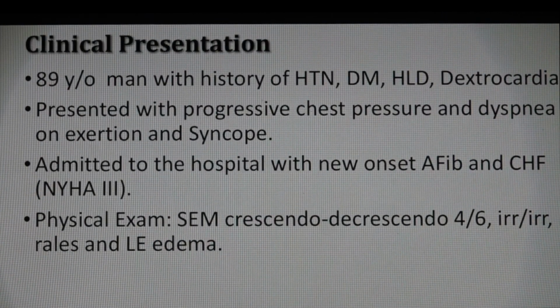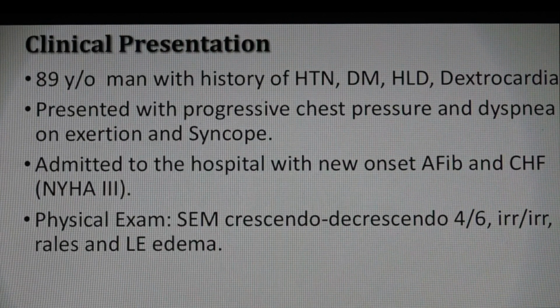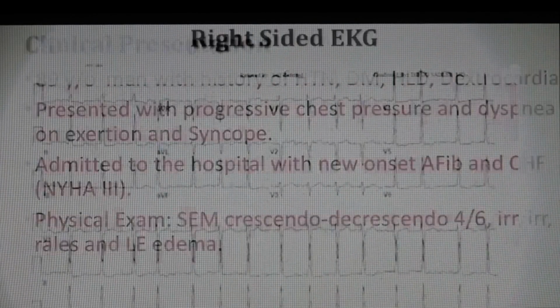Our patient is an 89-year-old gentleman who carries a history of hypertension, diabetes, and hyperlipidemia, and he also knows that he has dextrocardia. He presented initially to the hospital with progressive chest pressure and dyspnea and was found to be in CHF, New York Heart Association Class 3. The patient also sustained a syncope prior to presenting to the hospital. On physical examination, he had a 4 out of 6 systolic ejection murmur, crescendo-decrescendo, with an irregular rhythm, bilateral rales in the lungs, and lower extremity edema. But he was stable at that time.